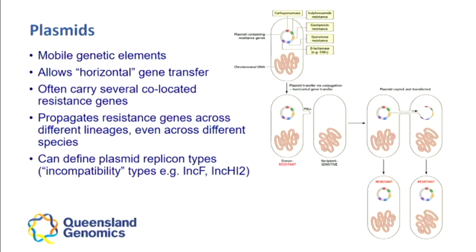And you'll sometimes hear us talk about different ways of typing these plasmids, particularly these incompatibility types. So we may talk about INC-F or INC-HI2. Again, it gets very complicated, but if you hear those terms, that's what we're talking about.